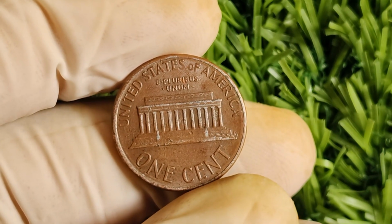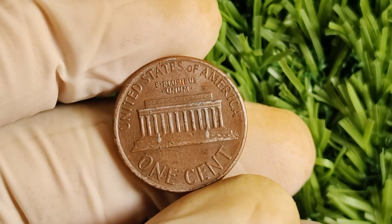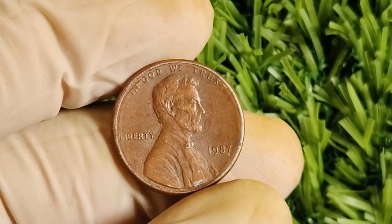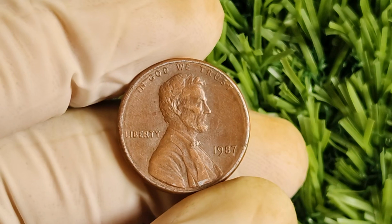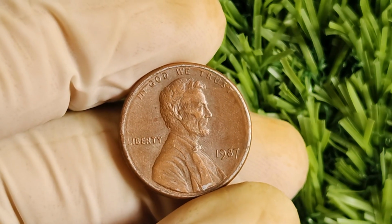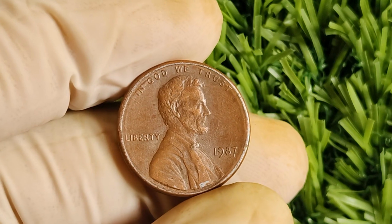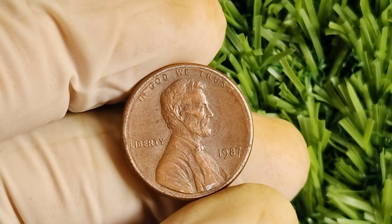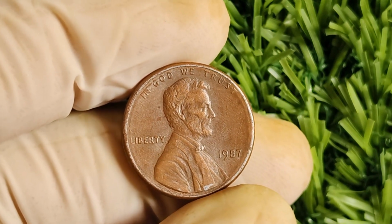Also, quick tip: coin rolls or treasure chests. Grab a box of penny rolls from the bank and start hunting. You'd be surprised how many gems are still floating around out there. Some folks have found rare coins in customer wrapped rolls just sitting there waiting to be discovered. And if you've got kids or grandkids, this is a fun way to teach them history, math, and the joy of finding something valuable in the least expected places. Plus, it beats another round of screen time.